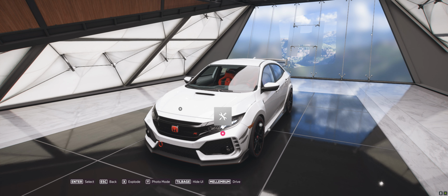What I was asking for was a paint job for the 2018 Honda Civic Type R. Probably, I would imagine, not an easy car to paint. But anyway, let's get on with this. I've got a lot of paint jobs to go through today. We start off with... Oh yeah.